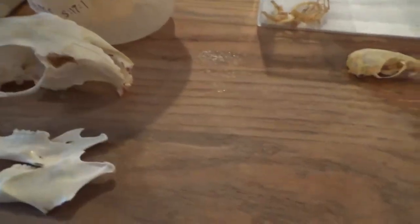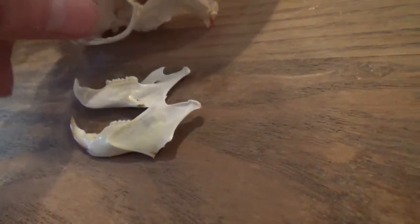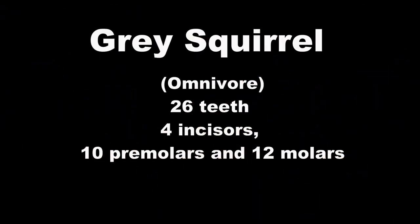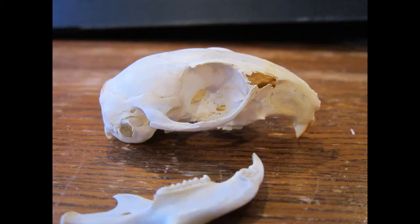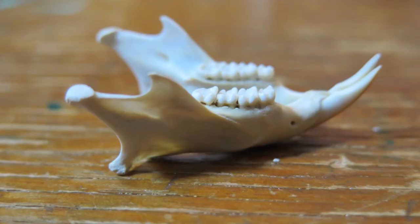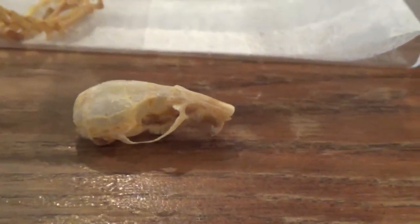Here we have a gray squirrel. The bottom jaw has not been glued. Let me show you. We all know what a gray squirrel is, don't we? This is a small skull of a flying squirrel that was donated to us.